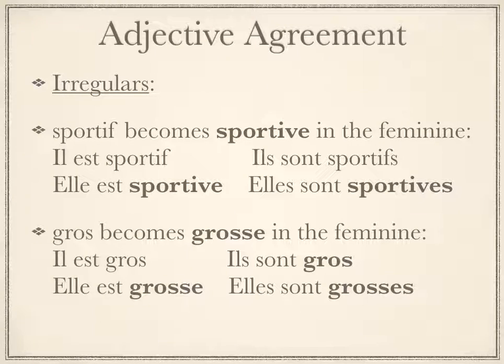We do have two main irregulars in this particular unit. And they're only irregular in certain conjugations. So our adjective sportif, athletic, in the feminine, when we add our E, we're going to change our F into a V. So il est sportif, ils sont sportifs, but elle est sportive and elles sont sportives.